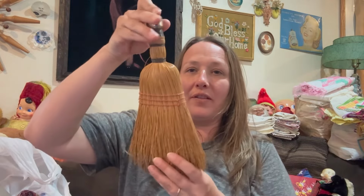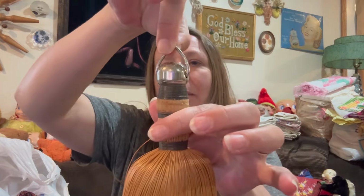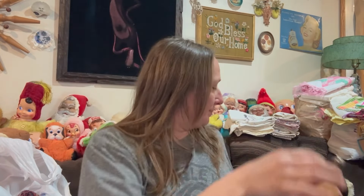Then I picked up one of these little brushes. I know everybody likes these little brushes like this. You can hang it up and use it as decor. So I picked up that.